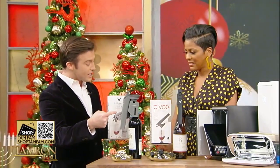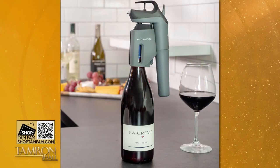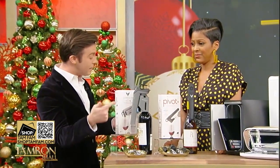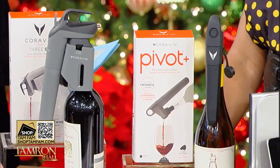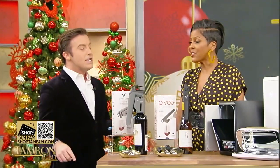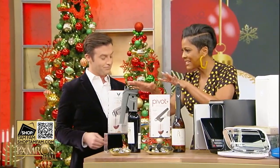Okay, so this is the Coravin Classic. The needle goes through the cork. You pour what's desired, and you save the rest. And then over there, we have the Pivot Plus with a specially designed stopper that replaces the cork, and it also has an aerator inside. I love this. Years ago, I saw this at a restaurant, and I said, when are they going to make this available for you to have in your home? And I'm obsessed with this.